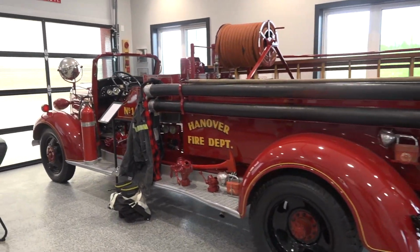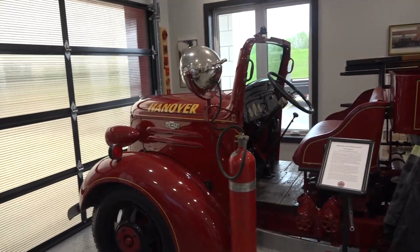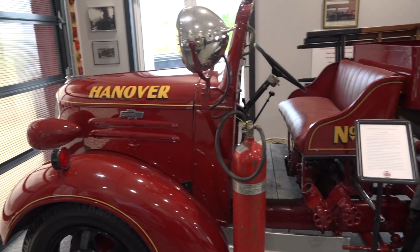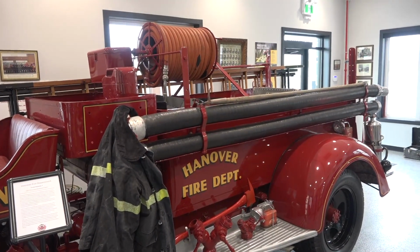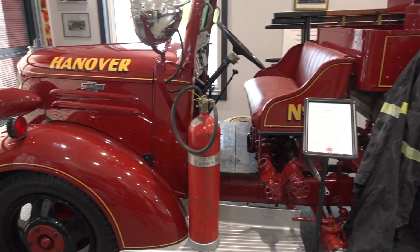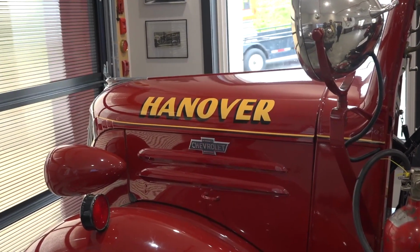It was in use until the early 90s when it was retired from service. It is still used today for parades. It now has a permanent home here at the station, which is really great for us to be able to have a place to display it. It was restored years ago by the Firefighters Association.